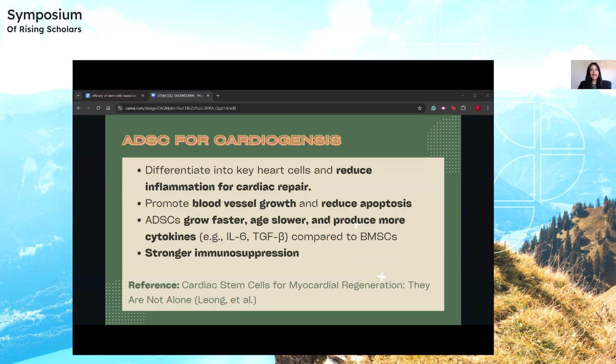So let's get started with adipose-derived stem cells for cardiogenesis. My reference is at the bottom. It's a study by Dr. Leong, and the key findings of the study were that ADSCs can differentiate into key heart cells and reduce inflammation for cardiac repair. They've been shown to promote blood vessel growth and reduce apoptosis, which is just a fancy word for cell death. ADSCs also grow faster, age slower, and produce more cytokines, especially when compared to BMSCs.